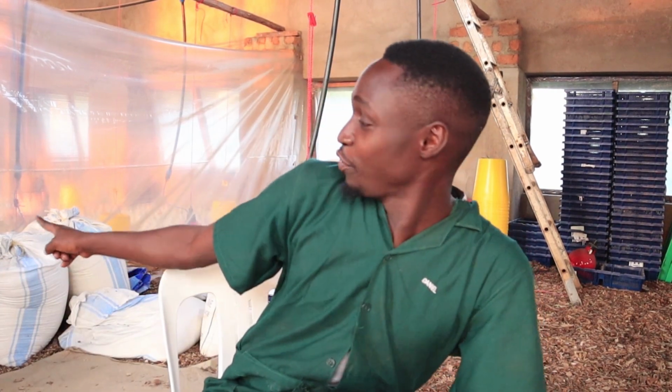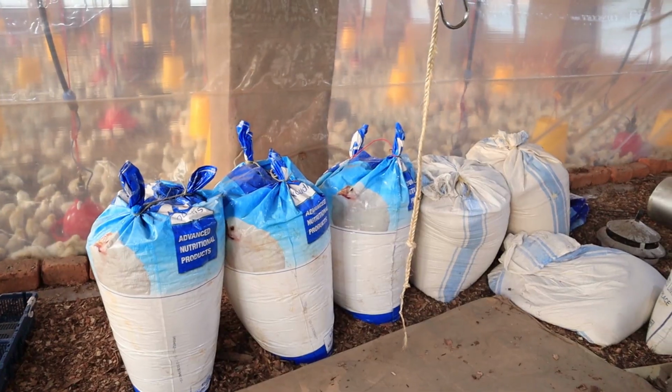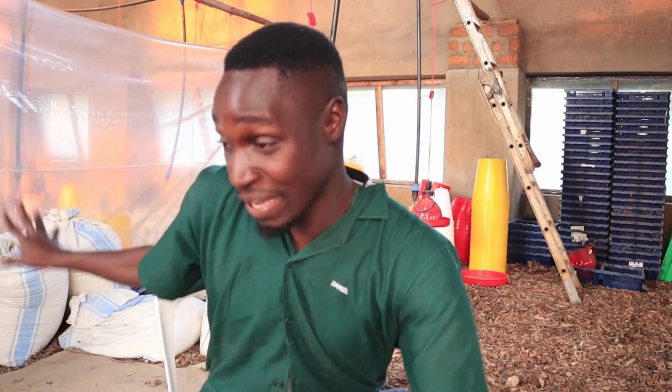And over here, if you can see, this is where we have kept our mixed feed. So at the beginning we were using pellet feeds, but we have changed from the pellet feeds to concentrate feeds because after the first week, pellet feeds are just too expensive. So we are using the concentrate feeds, but in order to keep them very close to the birds, to make sure that we don't stress them by moving them out, increasing the risk of exposure to any kind of disease, once we mix the feeds, we just keep them in here.